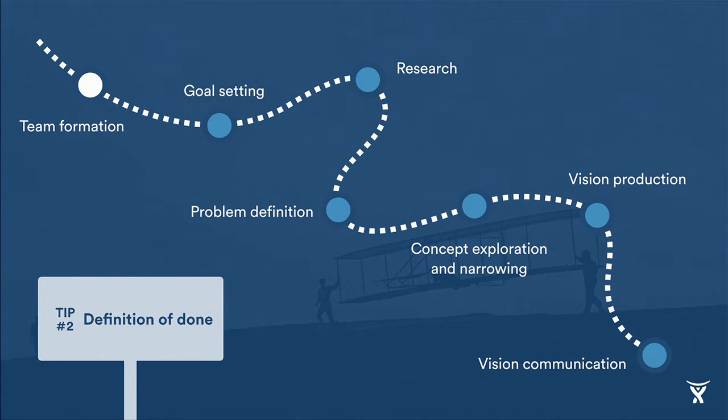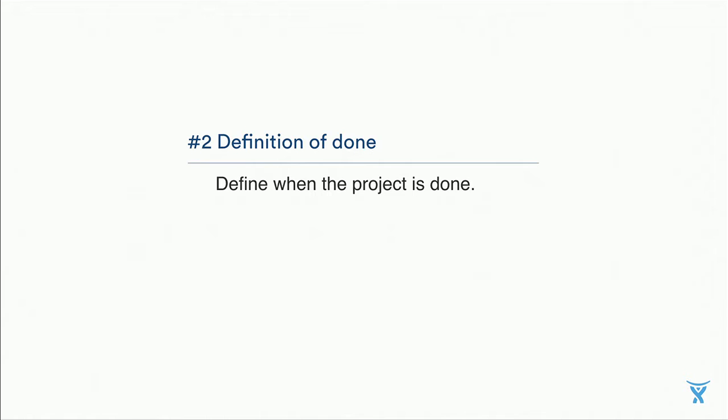Tip number 2 is work out your definition of done. Now, we do this in software teams. You hear about this a lot in software teams. When is a story done, etc. You need to be thinking about the same thing in a vision project. And you need to define two things. One is, when is your actual vision project done? When do you feel like you're complete? And two, when is a concept good enough?